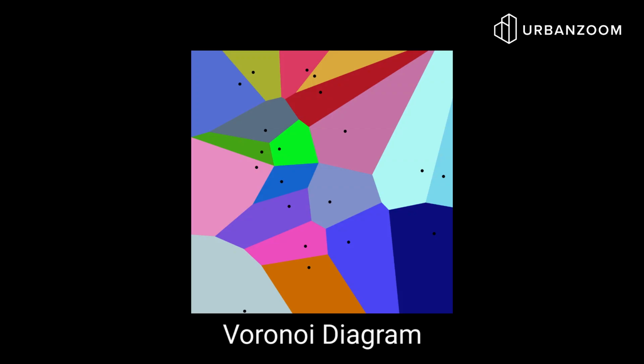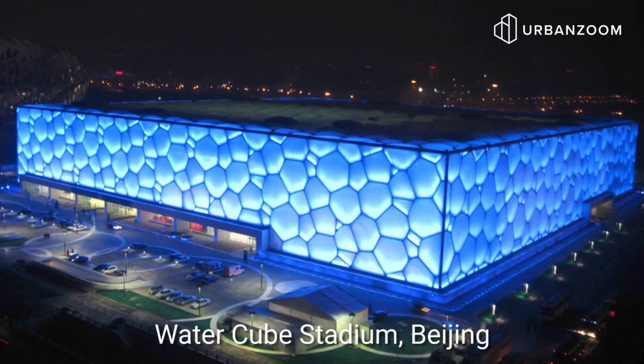What's that? Vinyl knot diagram. What it means is that you look at a water bubble. That is the script that is written. So you look at the Beijing Water Cube Stadium. Oh, okay. That is actually a vinyl knot diagram. So the structure supposedly is very stable.